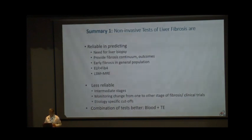So let me summarize the fibrosis assessment as of now. One, the NITs are reliable to predict that this patient needs a biopsy. Two, it provides you a continuum you can do every day, every month, every year, and can predict possible outcomes if it is worsening. Early fibrosis can be picked up in the general population. You can't do a biopsy in them. ELF is probably more reliable than F4. We need to test. And liver stiffness may be as good as MR elastography.